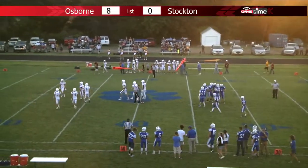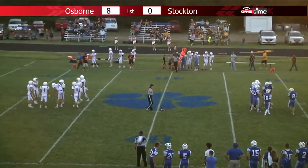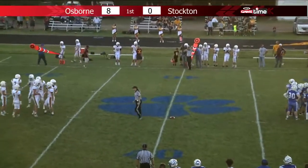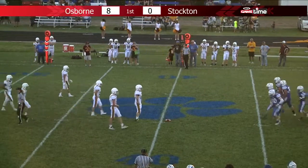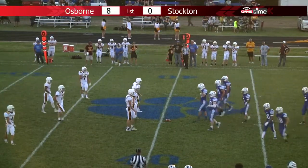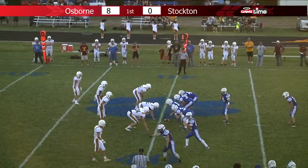Boy, as soon as he got the ball, Miller was under pressure. That's Connor Goheen out there providing the pressure for the Bulldogs, but couldn't bring Miller down. Miller able to get the ball out. Nice game, first and 10 for the Tigers.